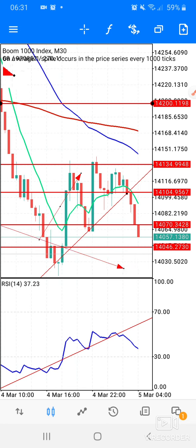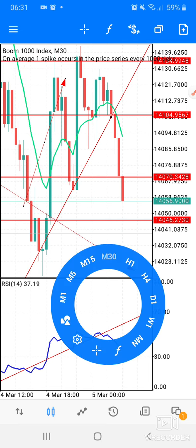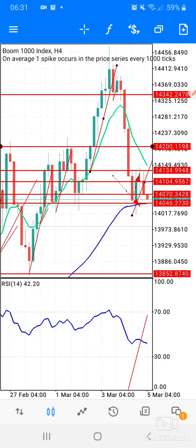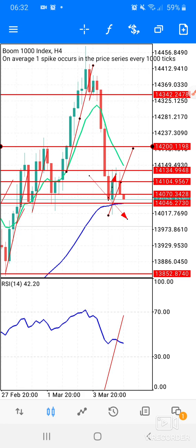But there's a possibility that the market might actually go down. If you take a trade here, the market might go up a little bit, then it will go down for a very long time. With me, I normally use moving averages. If it manages to break this 50 exponential moving average here, there's a great possibility that the market will go down for a very long time. Okay, that's it about Boom.